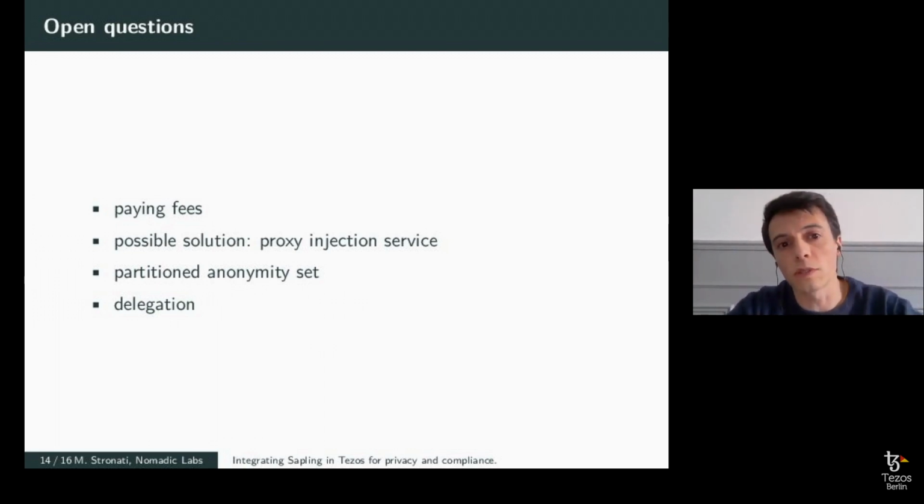So one workaround for this is to have a proxy injection service. Somebody else is going to have, I don't know, a website where you can send your shielded transaction, and they will send it to the blockchain on your behalf, and they will pay the fees for you. Of course, you will put in your Sapling transaction a fee for the service, but that's a shielded fee. So nobody will see where the fee is coming from or who it's going towards. And the server is going to be able to reclaim his shielded Tez from the blockchain.